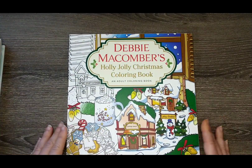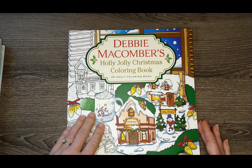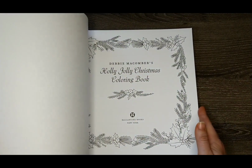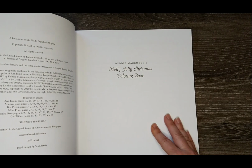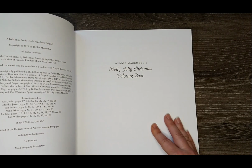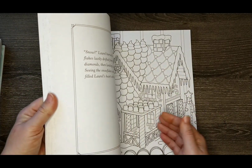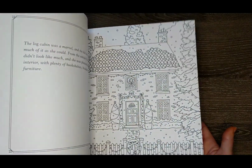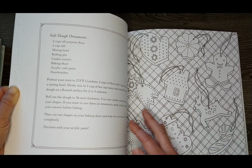And then this is another new one to me. I just bought it the other day. Debbie McCormick's Holly Jolly Christmas Coloring Book. And I don't know if this is a new one. I hadn't seen it before, but that doesn't mean anything really. Let's see. It's copyright 2022, so it might be a new one. And this is a fun one. I like the images a lot. And then there's actually little recipes and activities throughout the book too.